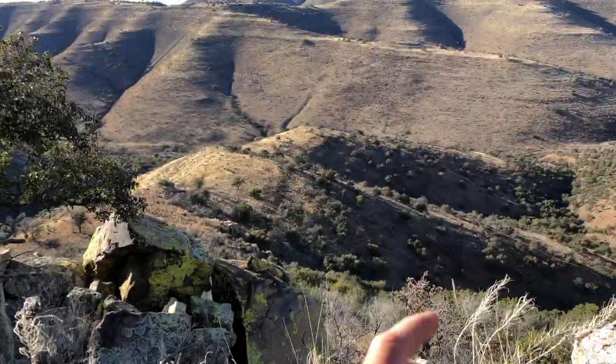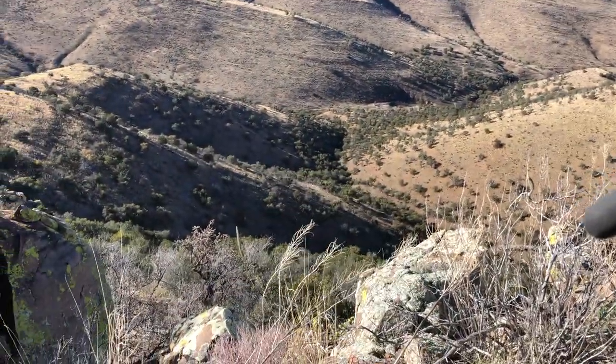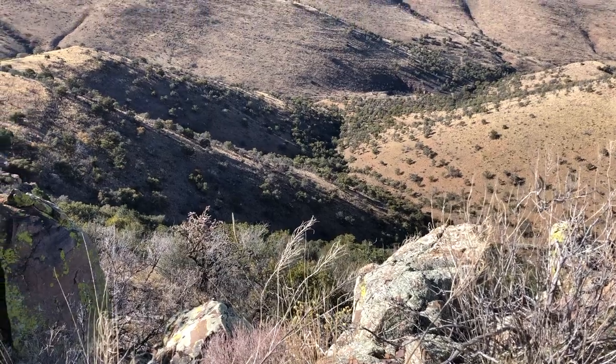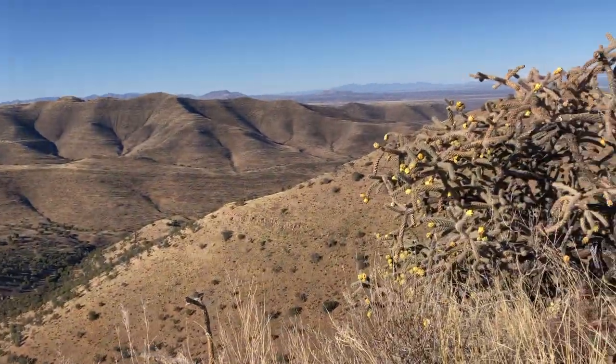So guys, been looking for this buck for a while, and I've just been glassing all over. Haven't found that buck, but I found, I don't know, like 5-6 other does, something like that. But anyways, I'm gonna try to go down here, and then maybe we can glass him down in here. But I'm not sure where he went. He just went down there, and then I lost him somewhere in there. So anyways, it's been a lot of fun out here.